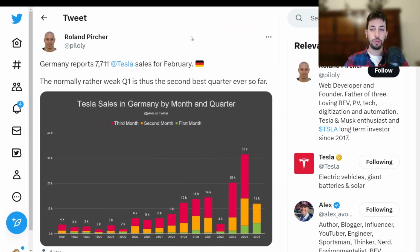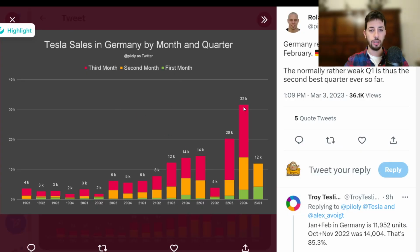Up next, we're moving to Germany. So Germany reports 7,711 Tesla sales for February. The normally rather weak Q1 is thus the second best quarter ever so far. As you can see right here, red is third month, which we're entering right now. Second month was February, first month January. As you can see, pretty good trend.